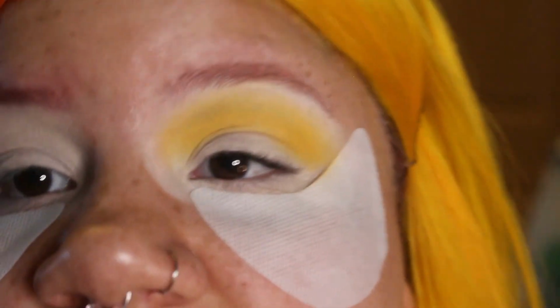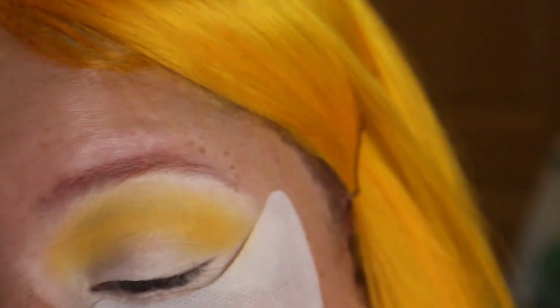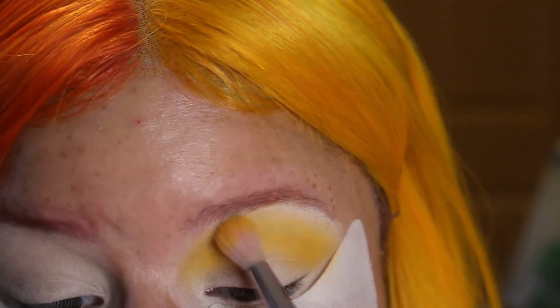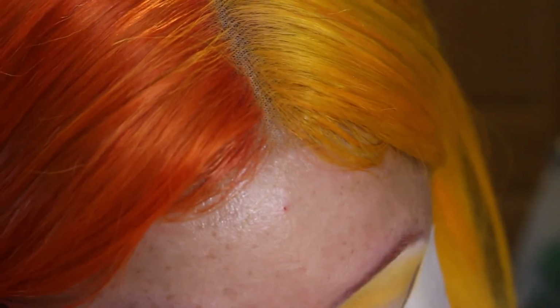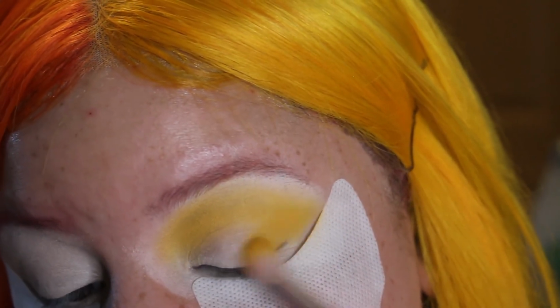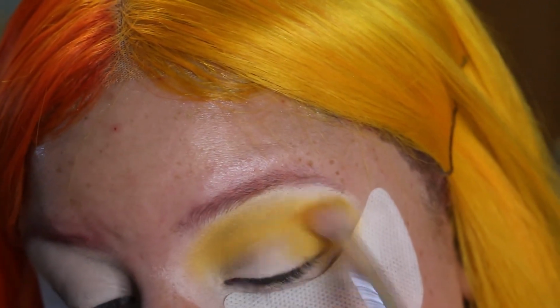Yeah, it seems like I'm having an issue right here, I don't know if you guys can see. It could be my primer. It could be a lot of things. It doesn't look like it really wants to build up right there. So I'm not going to force it, and I'm going to blend that out here. It's going to be a real easy look today. Probably three eyeshadows we're going to be using.